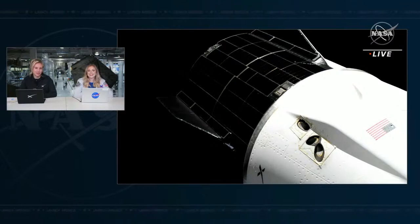So live view there of the Dragon capsule. As we were talking a little bit before, those are the solar panels that you see there on the trunk portion of Dragon. We will, of course, be separating.